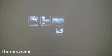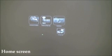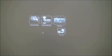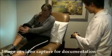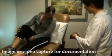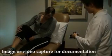The AnatOnMe home screen provides access to its four main modes: imagery projection, image capture, review, and report generation. AnatOnMe improves patient-doctor communication in two ways. It supports projecting and annotating medical images directly on the body to facilitate patient education. And it enables easy medical progress documentation through image and video capture of the patient.